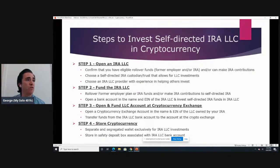Now, as far as the steps to invest in cryptocurrency, step number one is opening up an IRA LLC account. First off, you want to make sure that you can make IRA contributions, so you need to make sure you have retirement money. You can make contributions, or you have an existing retirement account where you can roll over money from that account. That could be a former employer plan. It could be an IRA, whether it's a Roth IRA or a traditional IRA. Unlike a solo 401k where you can't transfer money from a Roth IRA, you can use a Roth IRA LLC to invest Roth IRA funds in cryptocurrency.